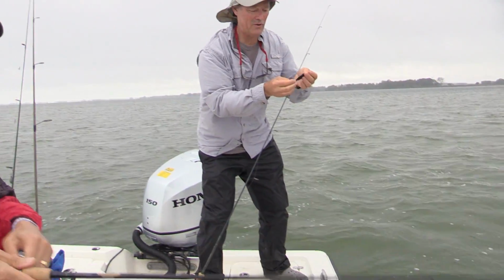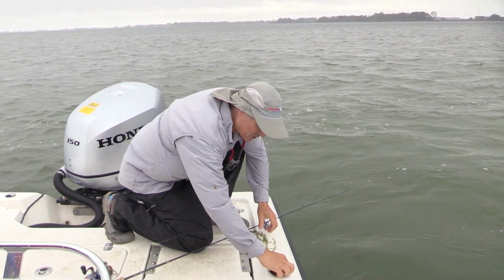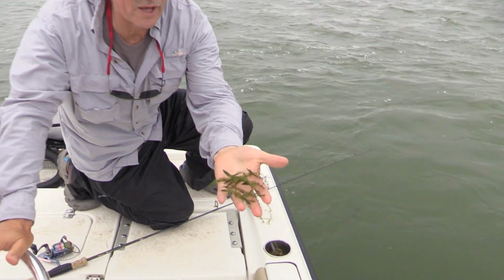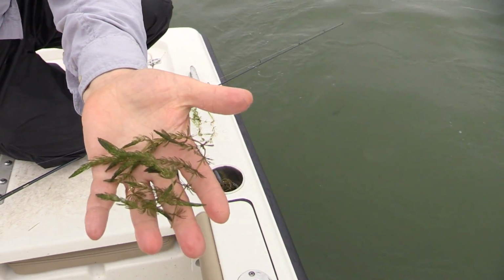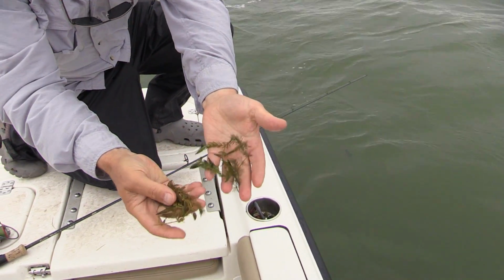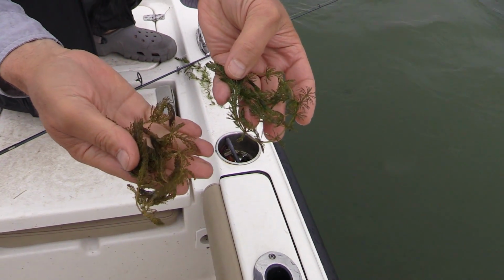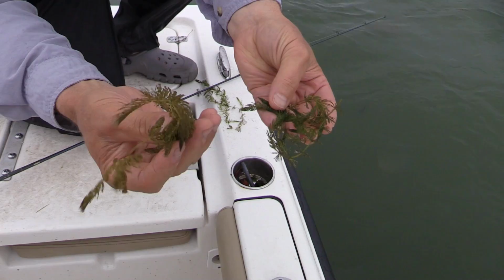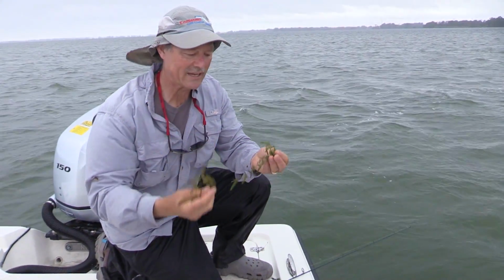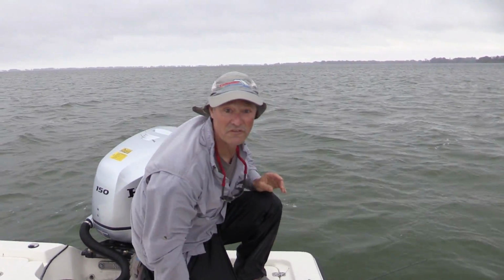Now, what I want to show you, a couple of things. I saved these weeds. So, when I come across this weed here, that's a good weed that you want to fish right there. You get weeds like that, nice and green, that's what you want to key in on. But now I want to show you these ones. If you can tell the difference, this one here is browner, this one is greener. So the greener one is going to give off a lot more oxygen than this browner one. These ones are dying. So find those green, healthy weeds, and that's where the fish are going to be.